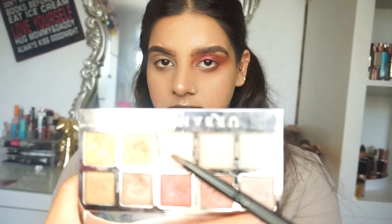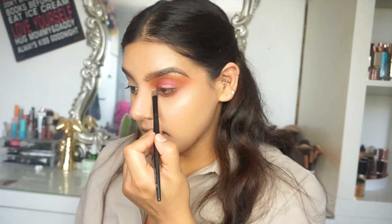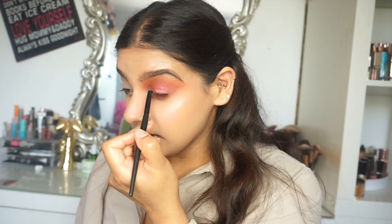So she's got a little bit of a light shimmer in the middle of her eye, so I'm gonna use this palette again, and I'm gonna use the same shade Starfire, which is this one right here, because I feel it's got a pinky undertone, so it would look really good in my opinion. So I'm just gonna put that on the eyelid, and I'm also gonna drag it in a little bit.